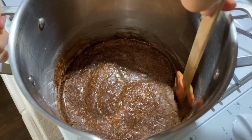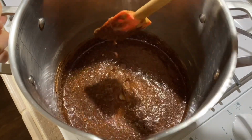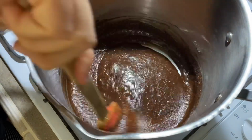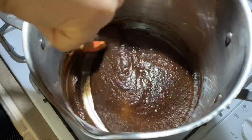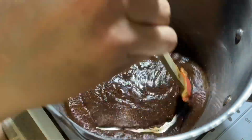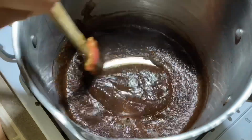Incorporate those ingredients well, and then we're going to bring this to a boil. Now, when it starts to bubble, as long as you can stir it down to where it's not bubbling anymore, then it's not ready to set the timer just yet. There we go, that's what we're looking for. So set your timer for 1 minute and we're going to cook this baby. Keep it stirred constantly.